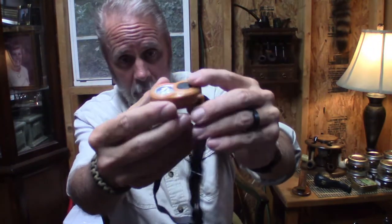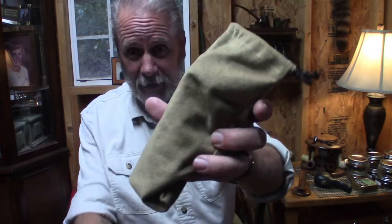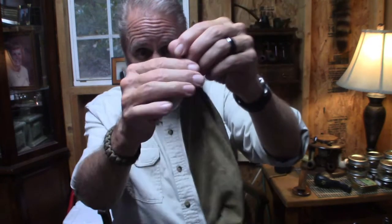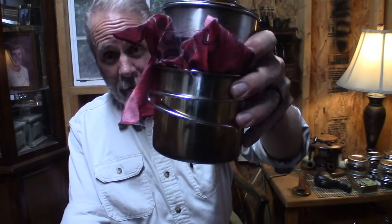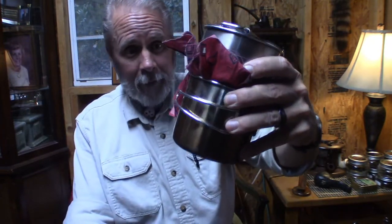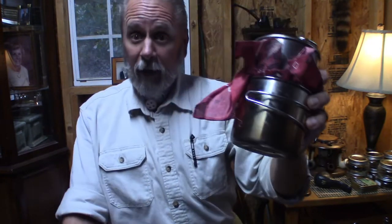Even though it works, I'm not going to need my water purification system here. I'm not going to take my Sawyer Mini water purifier. And I'm not going to take my full cook kit, my Stanley cup and cook set, because I'm not going to need all that. So, what are you going to take then? It looks like you've taken everything out of your haversack.